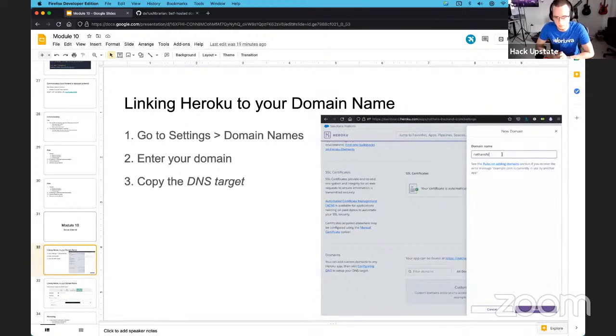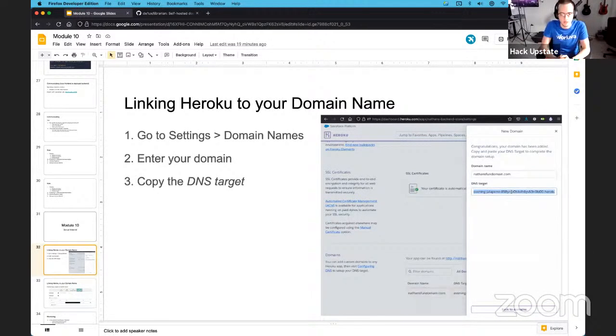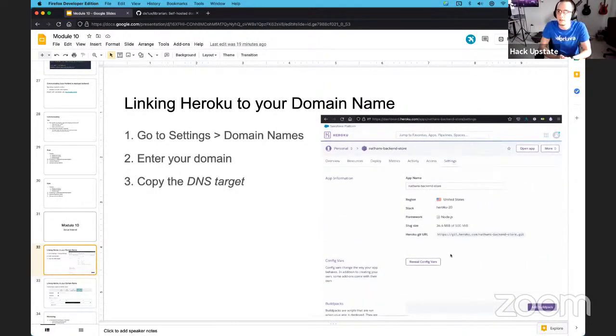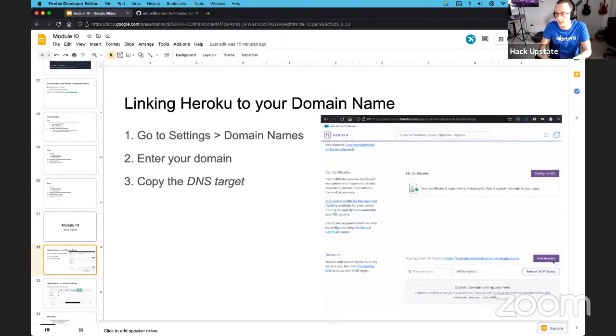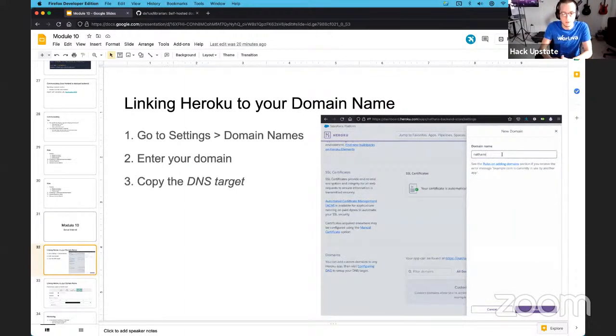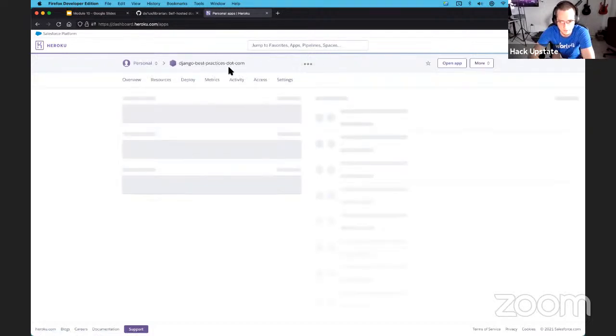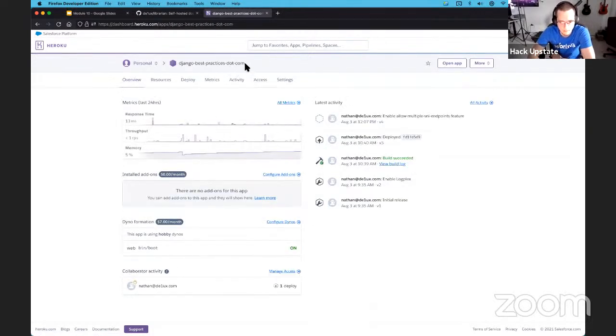And the first thing that we're going to do is we're going to get Namecheap hooked up with Heroku. And this is really simple. So if you have a domain name on Namecheap and you want to link it to your front end, I'm presuming, in Heroku, all you do is go to your Heroku dashboard, find your front end. I actually have my own website called Django Best Practices. I'm going to use that as my example here. This is a front end. And I bought the domain djangobestpractices.com.